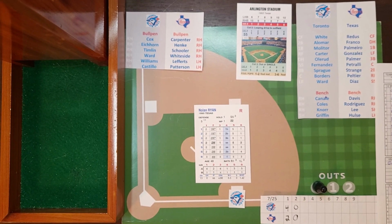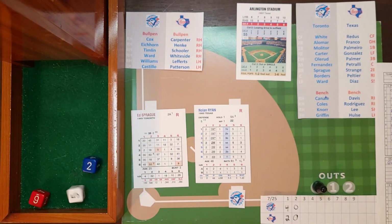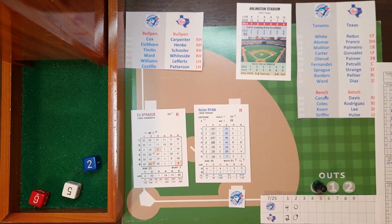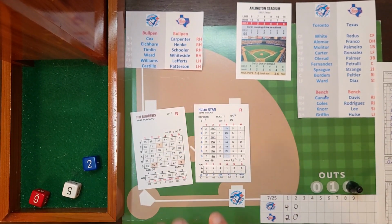He's 2 for 2. Brings up Ed Sprague. 6-5 is a 36, and that's a strikeout for out number 2. And that'll send us to Pat Borders.